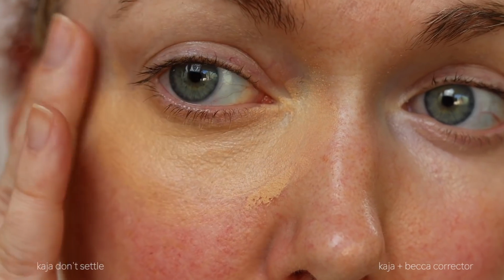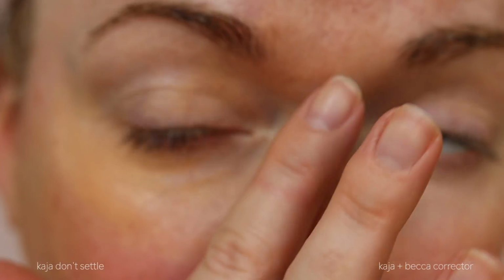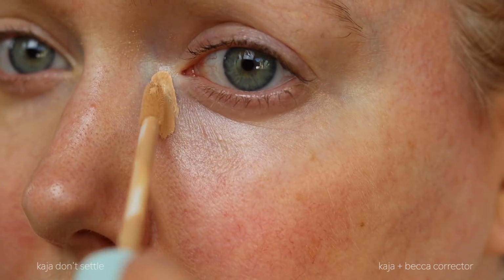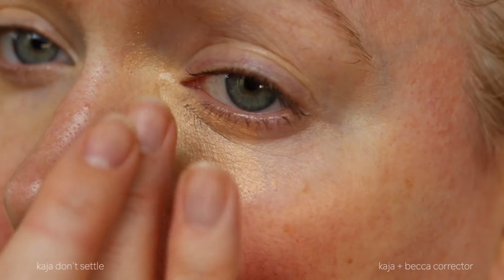Now, elephant in the room. This shade is way too dark for me. I should not have gone by the online reviews. The online reviews said that it runs really light, and so I was going to order 1 or 2 shades lighter, and I saw a ton of people saying that, and I was like, well, I will order shade 5. It's too dark. But the formula itself is very pretty.